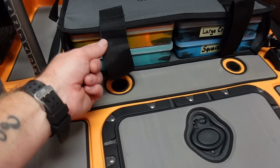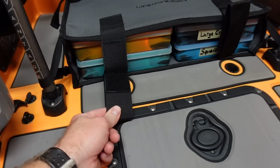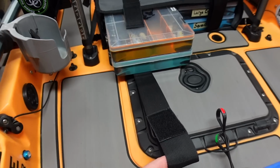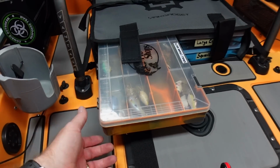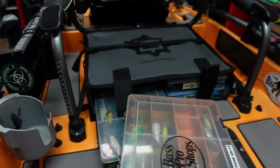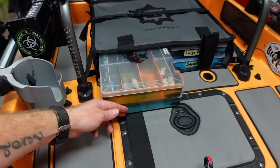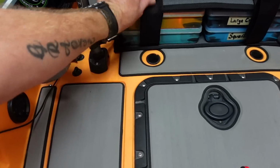You grab this loop, it's Velcroed shut, so your tackle boxes can't come out. But when you grab this loop and pull, it actually goes under the boxes. So when you pull this cord or this webbing, it pulls your boxes out for you. So when you're sitting in your seat, you don't have to dig up under the seat with your hand. You just pull the loop, it pulls your tackle boxes out. You tie on what you got to tie on. When you push it in, let me see if I can get a good shot. You push it in, it pushes the webbing back in, you strap it up.